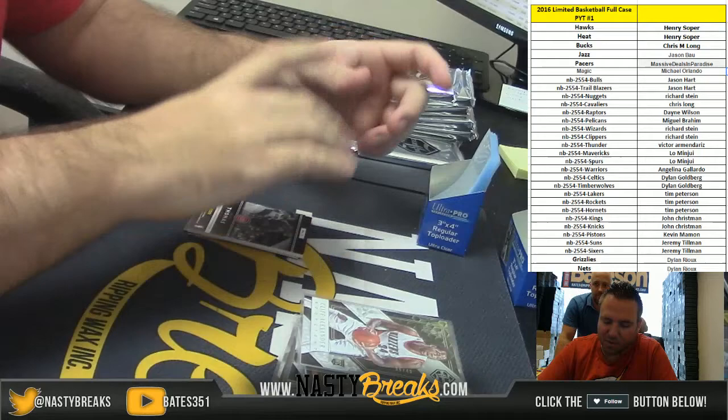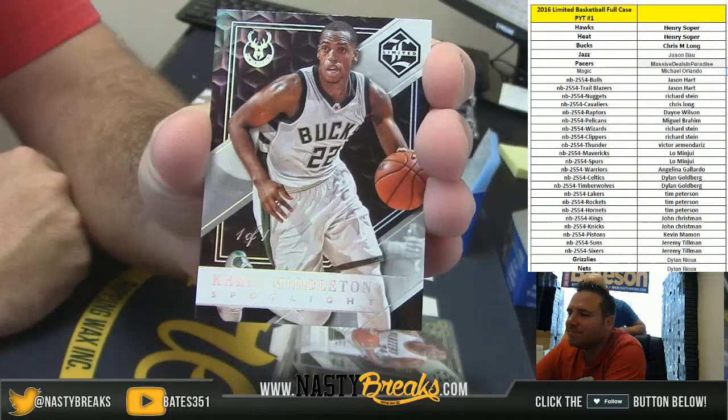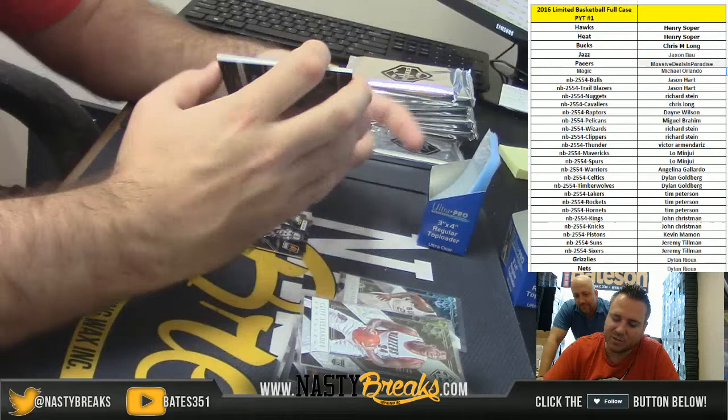For the Milwaukee Bucks, Khris Middleton, blammo, one of one. It's so nice. Blammo, nasty blammo. Very sweet. There you go. There's that $29 team paying off right there. And for the Detroit Pistons, number 149, Isaiah Thomas.